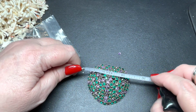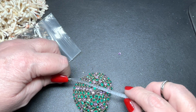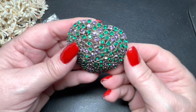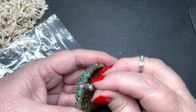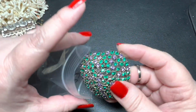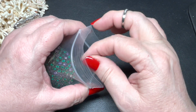It is 2 3/8 of an inch by 2 1/8 of an inch. And I will fix this. And I'm going to say it's $12. If you want to fix it yourself, let me know and we'll discuss it.